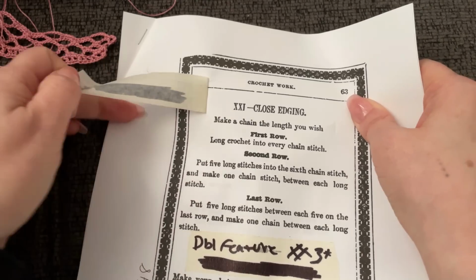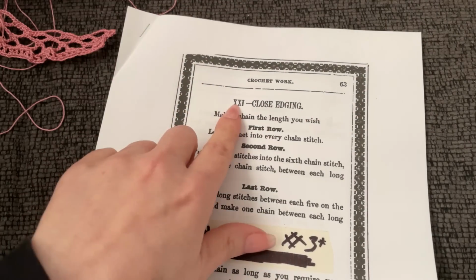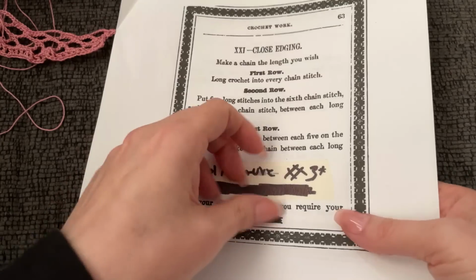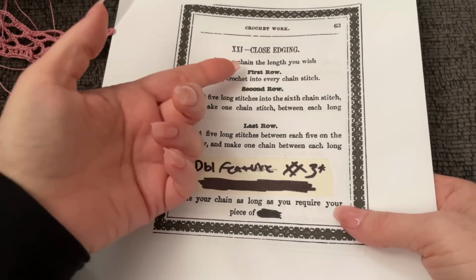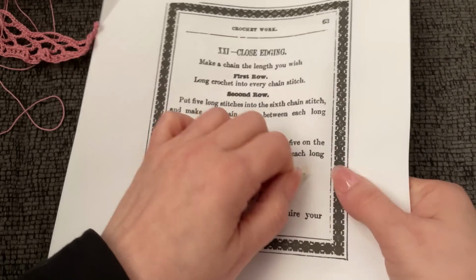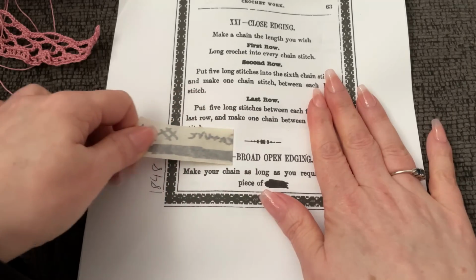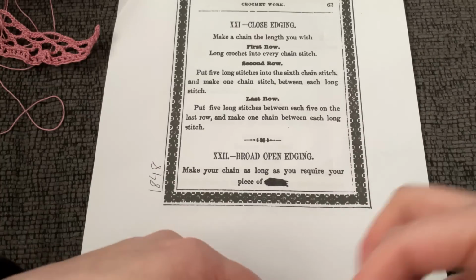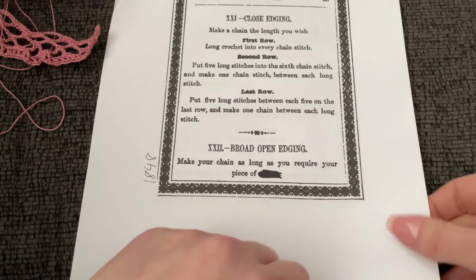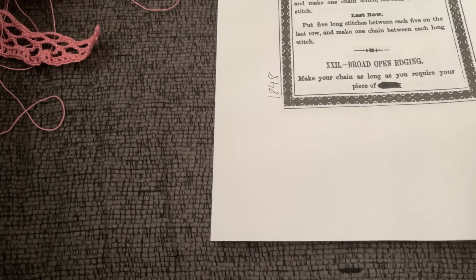And it is a close edging. I'm going to see if we've got photos because it says Roman numerals. What is that, 21? It's probably like 11. I don't know. And this, the bane of my existence. What are you? Broad open edging. No, you are annoying. Annoying edging. Okay, so let's look at the first one.